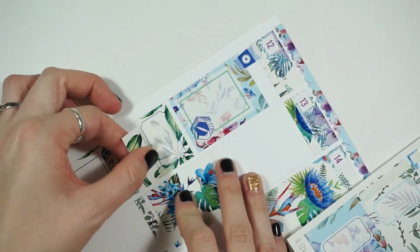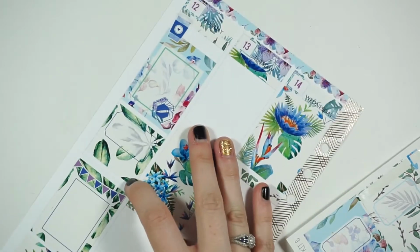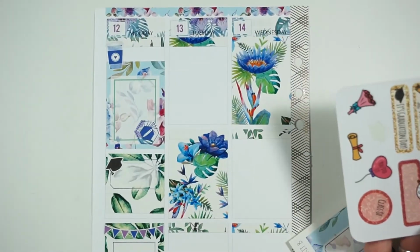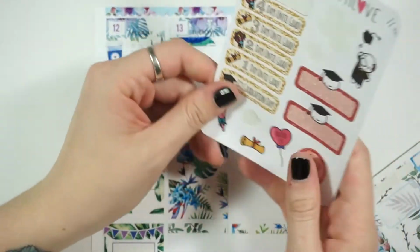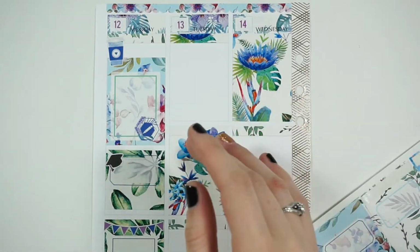And then I do have my graduation munchkins to help me mark this event. So I'm just gonna use a little cap for this. And yeah, that was also the day that I found out that I was on the honor roll, but I didn't know that at all, which is kind of funny, but yeah, anyways.